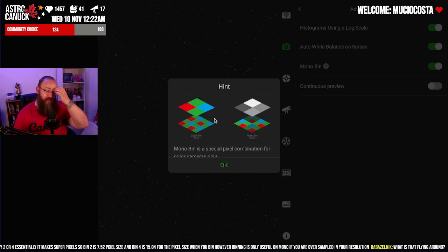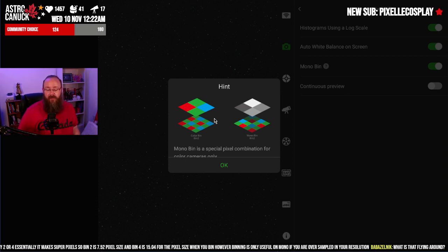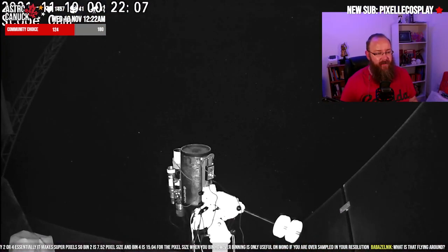It's all the moisture in the air. The little droplets of water are getting picked up by the infrared sensor, so it's just reflecting off the little droplets. The temperature is also dropping. It's 2 degrees right now, so it's no longer really wet outside. It's getting frosty out there.